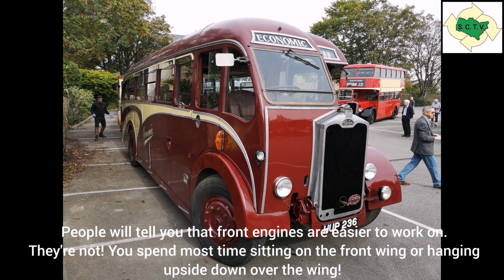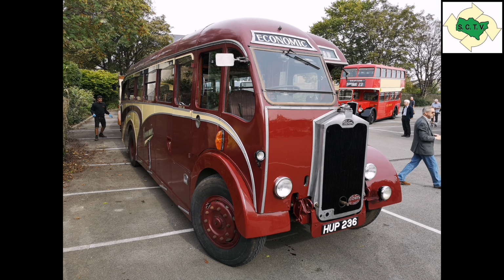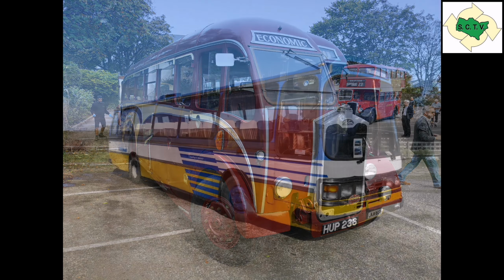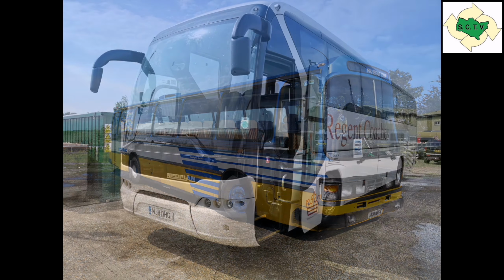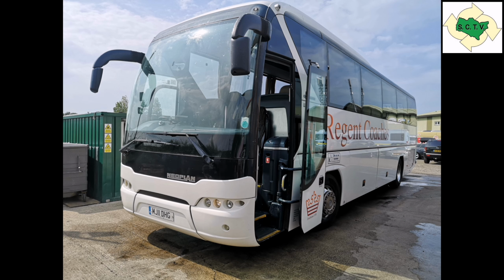So while we're talking about single deckers, what about coaches then? They tend to have a much harder life than your average service bus. They tend to have much greater mileage, and this mileage is normally run at full speed or much higher speeds. This means that mechanically they can be a little bit more worn out, and the bodywork, with all the spray and the water hitting it at 60 miles an hour, does tend to rot and deteriorate a lot more.